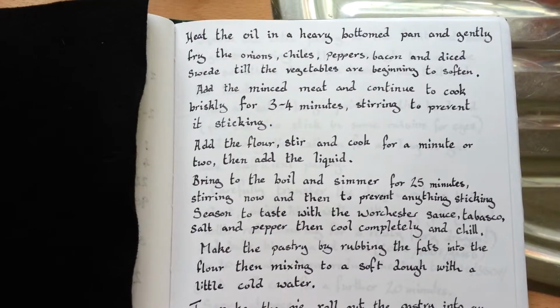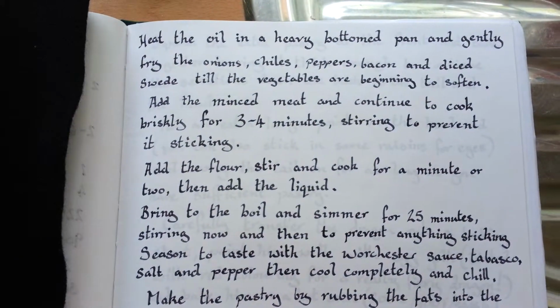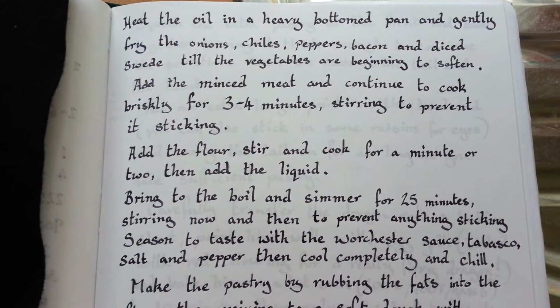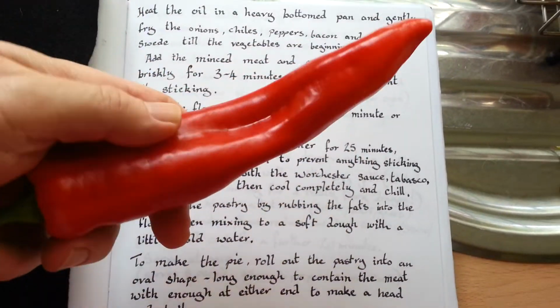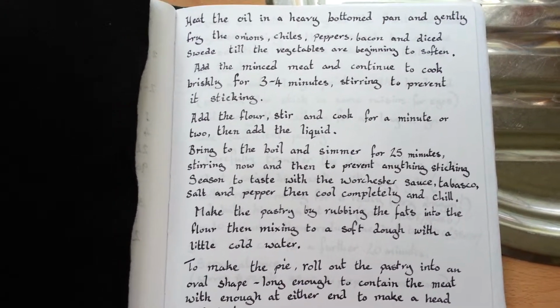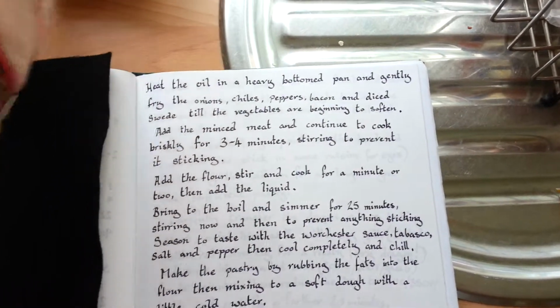Okay then, so how do you do it? Well, heat the oil. Okay, so I've got sunflower oil. So I heated the oil in a heavy bottomed pan and gently fried the onions. Okay, so we had some onions there as well. Gently fry the onions, chilies, peppers. I've got a nice red pepper. I like the Roman red peppers, but whatever. Fry the onions, peppers, bacon, and diced swede. Okay, nice diced swede there, I didn't use all of it.